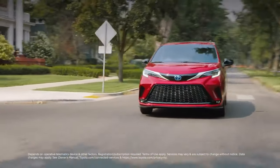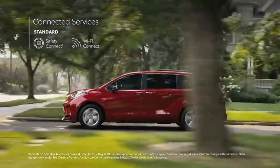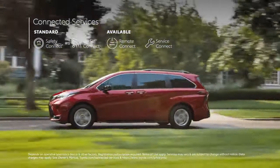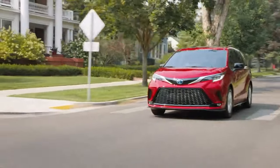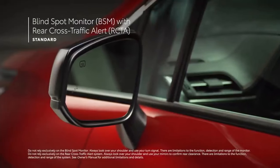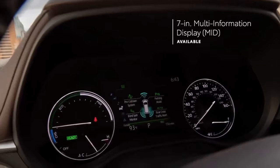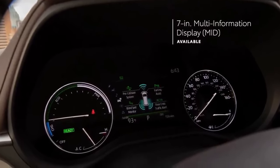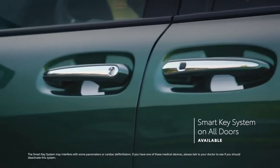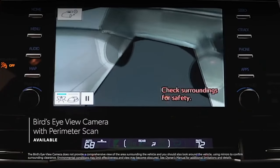Sienna can also be equipped with trials to Toyota's full line of connected services, which include Safety Connect, Wi-Fi Connect, Remote Connect, and Service Connect, which provides maintenance reminders to both dealer and driver. Likewise, there's cutting-edge technology in Sienna's convenience features, including a standard blind spot monitor with rear cross-traffic alert system, as well as available features like a 7-inch multi-information display, color head-up display, digital rear-view mirror, smart key system on all doors, rain-sensing windshield wipers, and bird's-eye-view camera with perimeter scan.